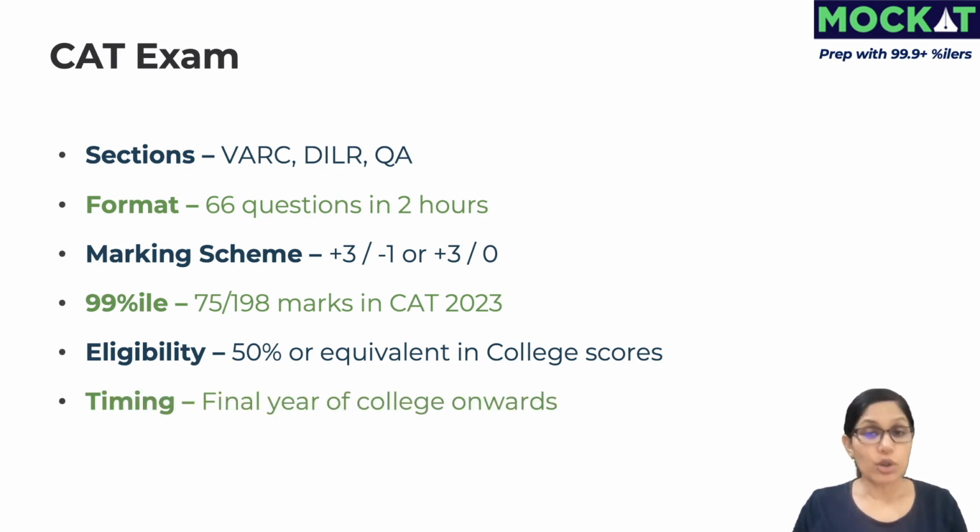Now, last thing, who can take the CAT exam? You need to either be in your final year of college, or you could have graduated and you could be working. You could be working for any number of years, but typically the sweet spot for an Indian MBA is anywhere in the 0 to 5 years of work experience.